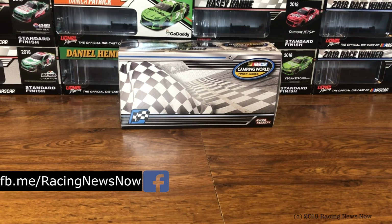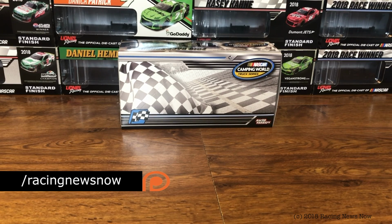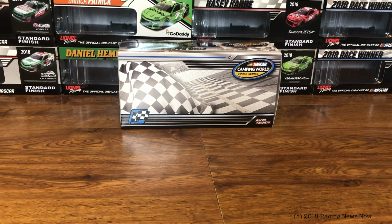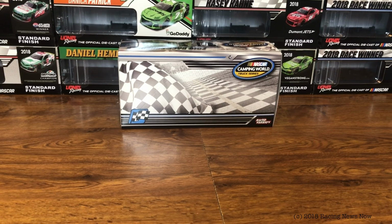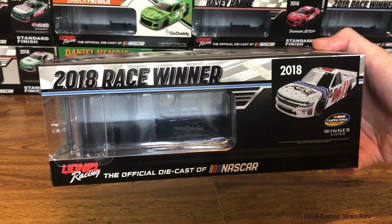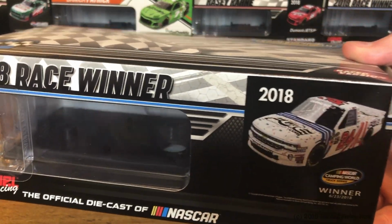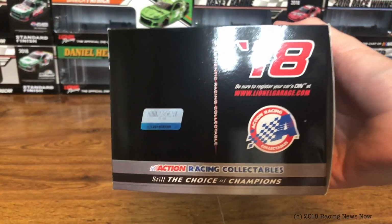On today's Diecast review, as you can see here in front of you, it is a Camping World Truck Series Raced Win version from 2018, and yes, it is a Camping World Truck Series Raced Win version because it's from 2018, not Gander Outdoors Truck Series just yet. But let's go ahead and take a look at it. It is Justin Haley's Gateway Motorsports Park winning truck, his first career win in the Truck Series.